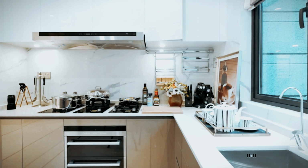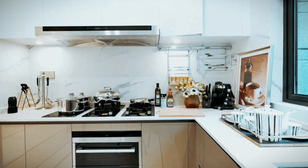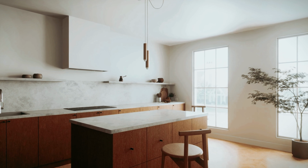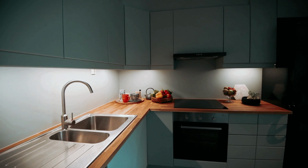The ceiling is often the most neglected part of a kitchen renovation. Most people paint it a flat white and forget it exists. In a small kitchen, this is a missed opportunity. If the upper cabinets and walls are the same color, consider taking that color all the way up and across the ceiling. This is called color drenching.